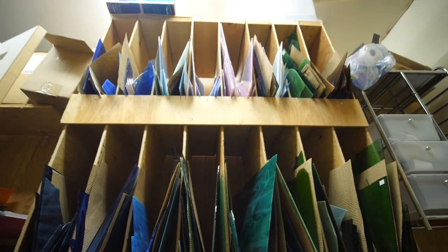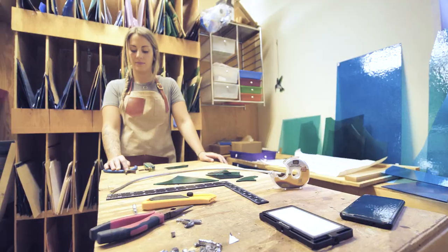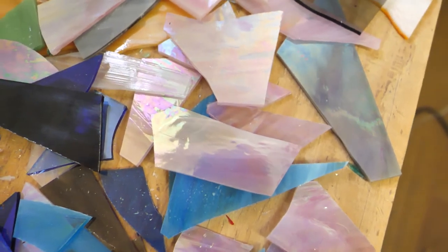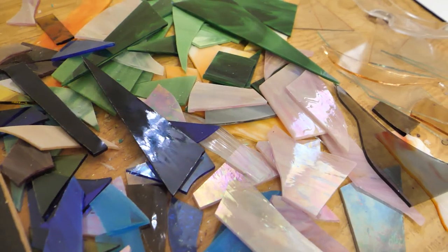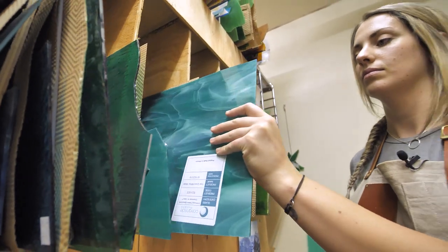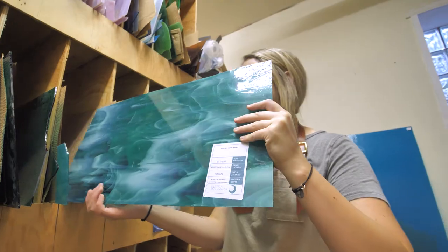Choosing glass is one of the most creative parts in the stained glass process. There's endless colors, textures, variations are endless. For my piece, I really wanted to use teal, which is my personal favorite.